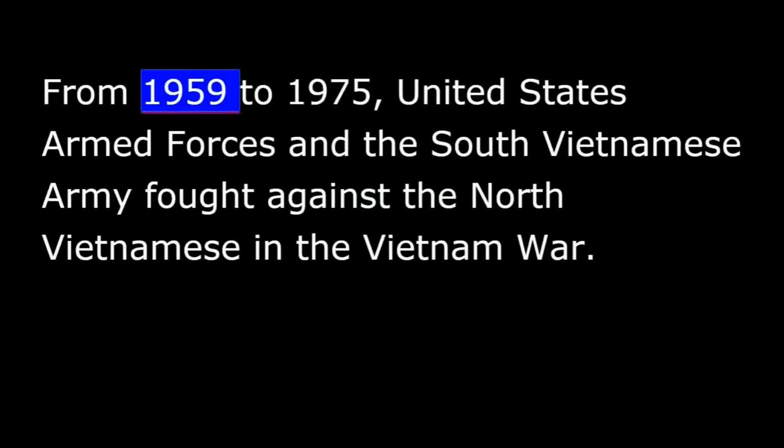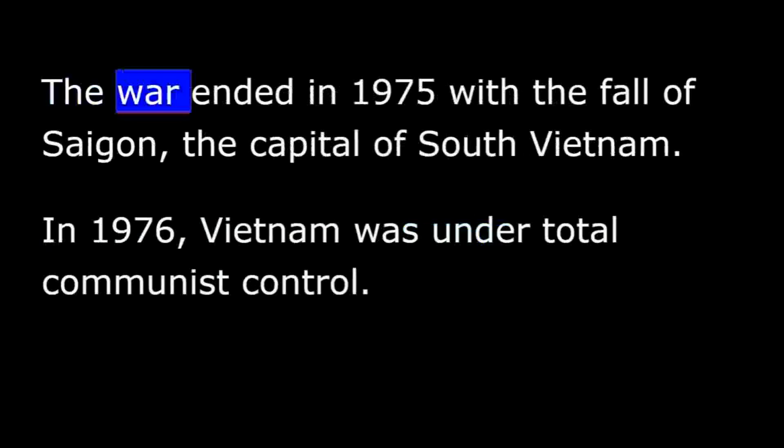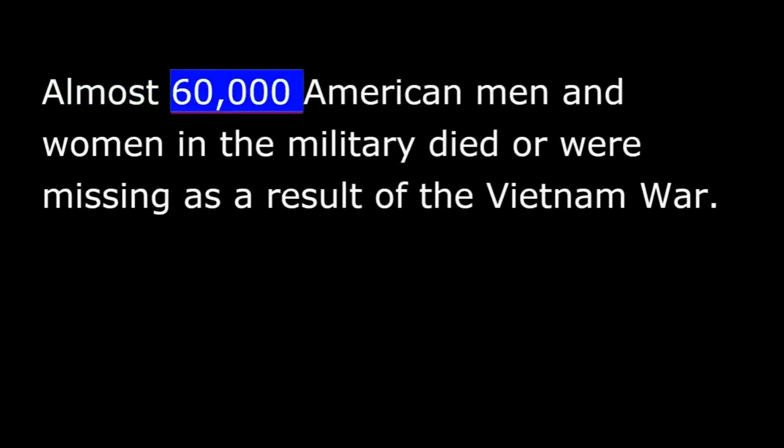From 1959 to 1975, United States Armed Forces and the South Vietnamese Army fought against the North Vietnamese in the Vietnam War. The United States supported the democratic government in the south of the country to help it resist pressure from the communist North. The war ended in 1975 with the fall of Saigon, the capital of South Vietnam. In 1976, Vietnam was under total communist control. Almost 60,000 American men and women in the military died or were missing as a result of the Vietnam War.